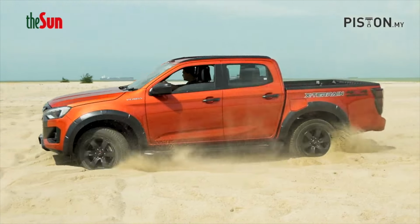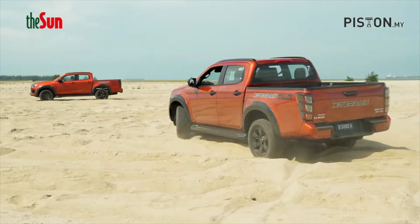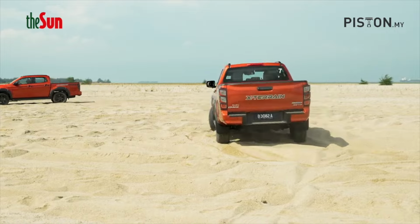But anyway, there were about 10 new trucks over there from various media and such, and nobody got stuck. But I have to say, Isuzu was prepared. There were support cars over there. So they didn't take it for granted.